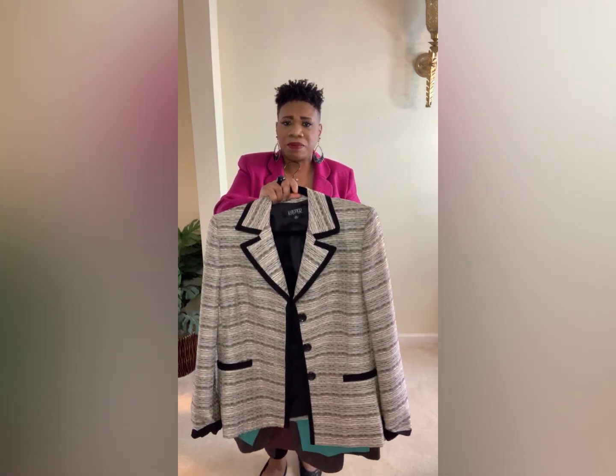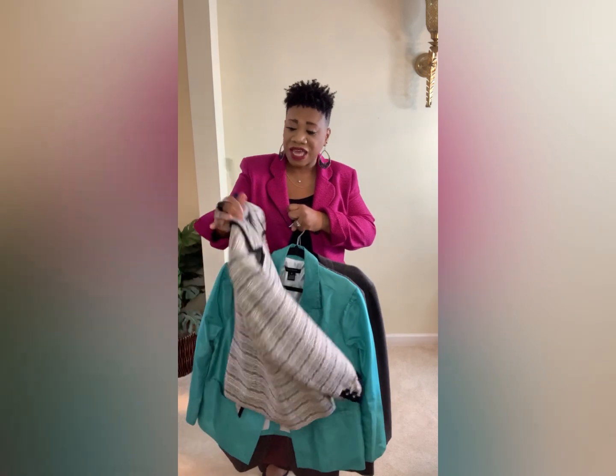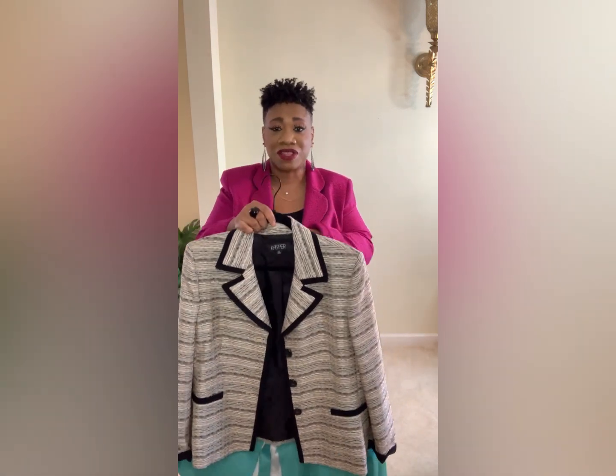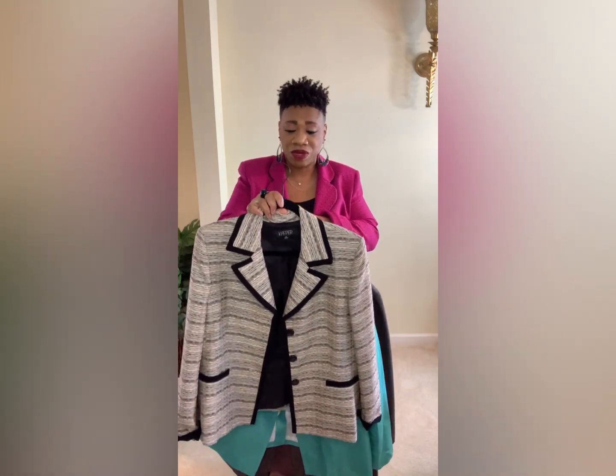Now this blazer, I believe I did show this blazer on one of my thrifting hauls, but yes, this is another thrifted blazer, and this is a Kasper as well, you all. Y'all, Kasper was everything back then. I'm not even gonna front. Kasper was everything. But yes, this is a Kasper blazer, you all, and I'm gonna style this one up for you.